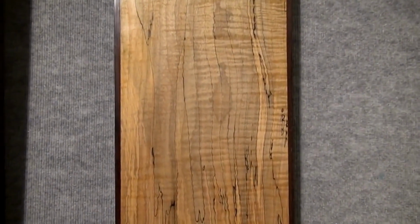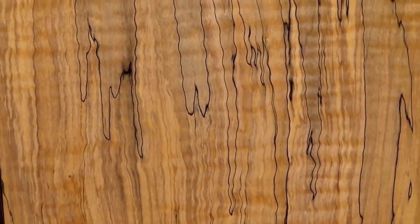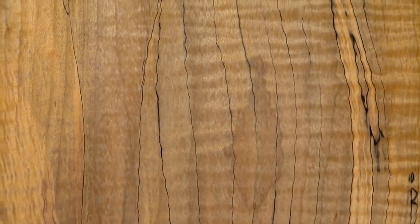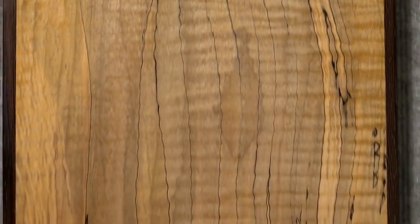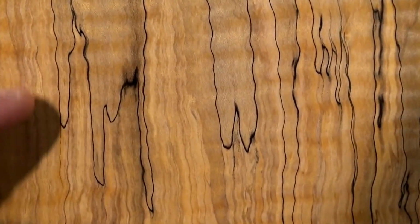This is Dancing Flame 1. Nice texture. This is the actual figure in the wood. The actual wood itself is spalted maple, so it's actually a deterioration of the wood, almost. What I see is a moonscape. Another piece that I've oriented horizontally.